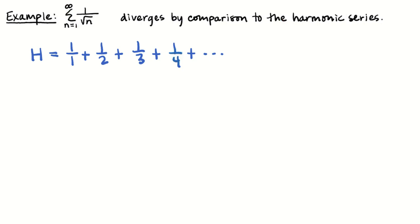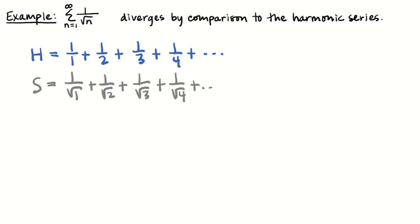And then for comparison, let's look at S, which is 1 over the square root of n. So 1 over the square root of 1 plus 1 over the square root of 2, 1 over the square root of 3, 1 over the square root of 4, and so on. Well, we know, in general, that the square root of n is less than n as long as n is greater than 1, which is saying that 1 over the square root of n is greater than 1 over n.